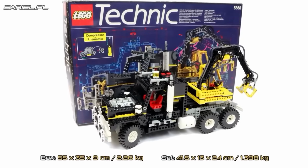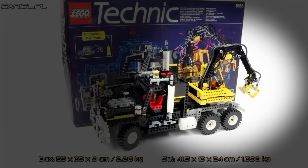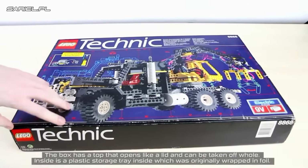I'm just gonna be honest here, this thing is absolutely insane. Not only does it have the front end of a semi-truck, but the back end literally has an industrial claw machine on the back of it. What more can you ask for from a LEGO set?